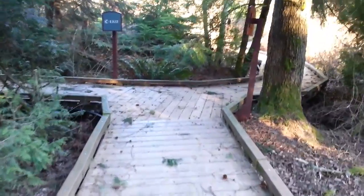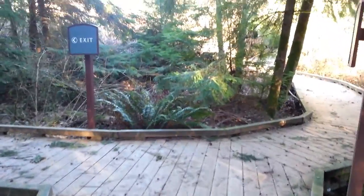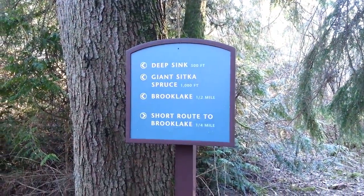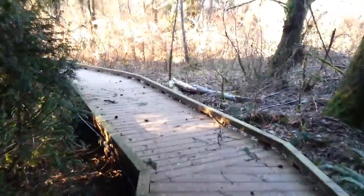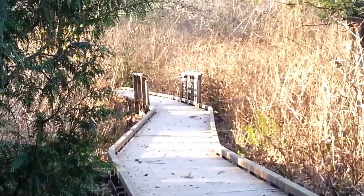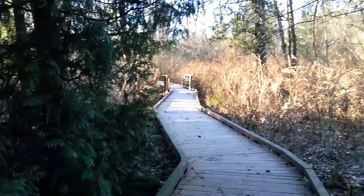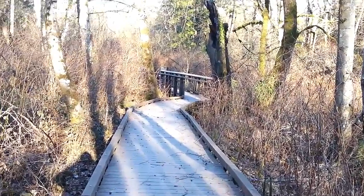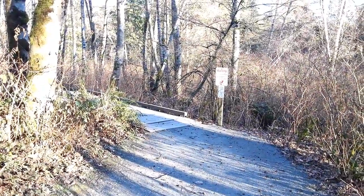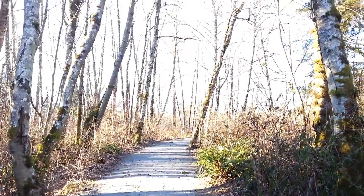Approaching the start of the loop, to the left goes back towards where we parked, and that way is where I started the loop, and here's the sign, and we go this way. Short bridge down there over a little creek streamlet. There's that same bridge in the distance way I came. There's the start of the boardwalk, and we're going back towards the entrance parking area this way.